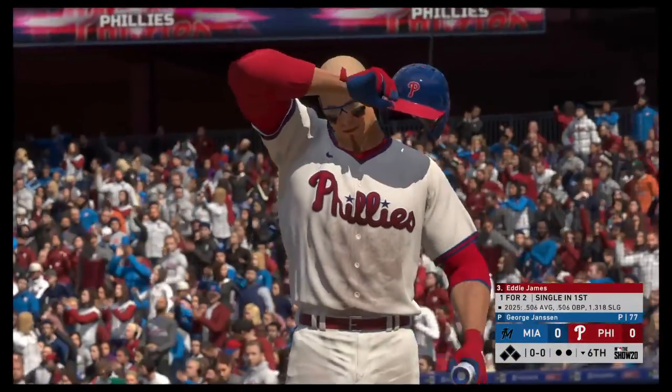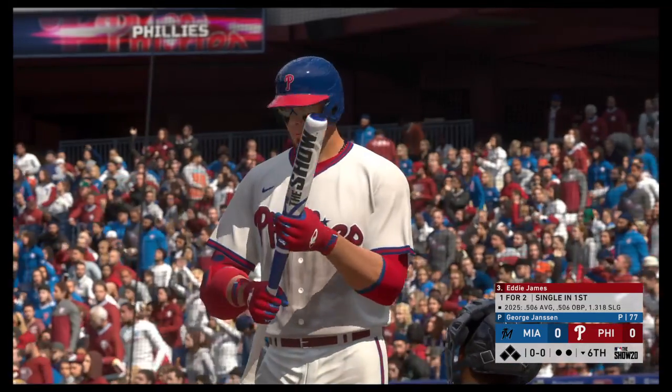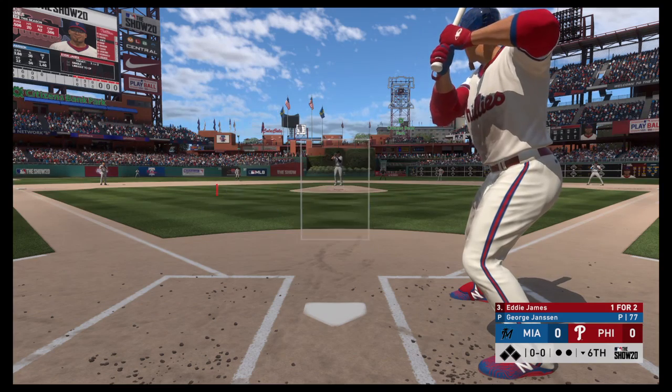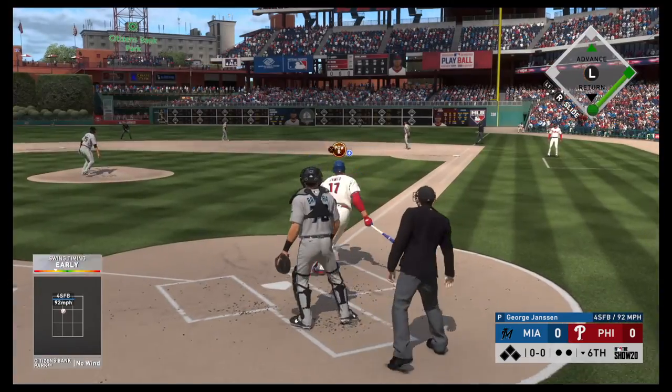Stepping in, Eddie James, as the switch hitter will take his cuts left-handed here. This game is rolling right along as we move into the middle innings with no score. You'd think by now one of these 2 teams would be able to get some base runners on and get them in, but that hasn't been the case.